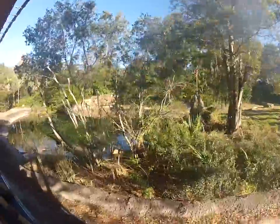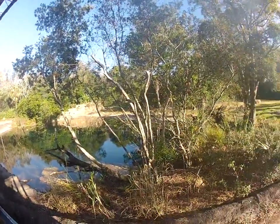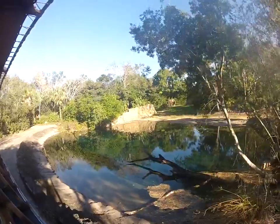Mandrills are the monkeys that reside here. And if they're actually facing us, they will have bright-colored faces. And those faces will get brighter the more excited they get. Mandrills, just like a human, will smile as a form of friendship.